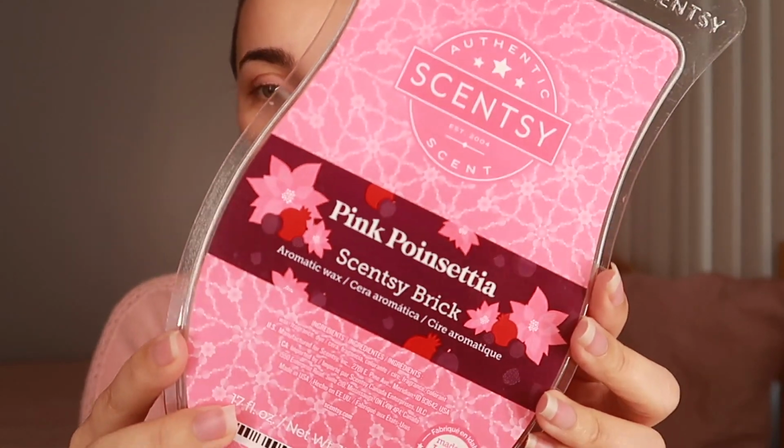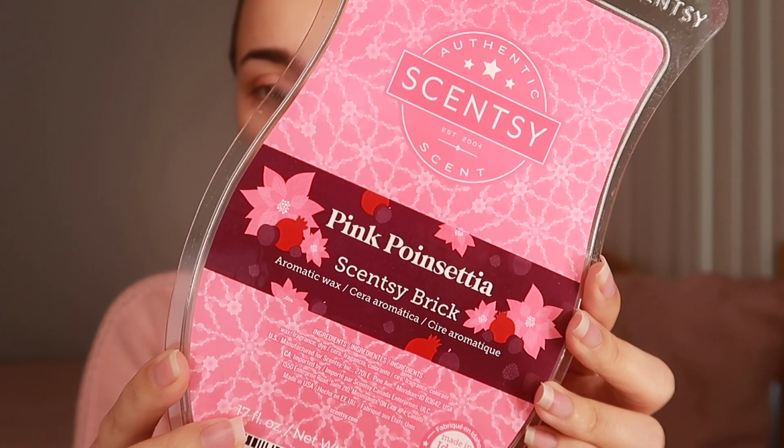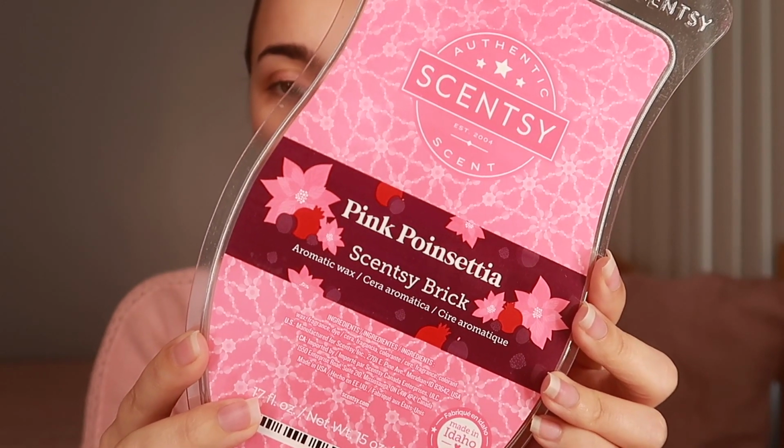So we have here Pink Poinsettia, and Scentsy says, crisp plum and blackberry celebrate the season with a burst of pomegranate. There's been quite a few pomegranate scents, and I've kind of gotten a little bit tired of them. Which one was it? Oh my god, Red Pear and Pomegranate. Is that the one that they released for, what was it? A Scent of the Month.